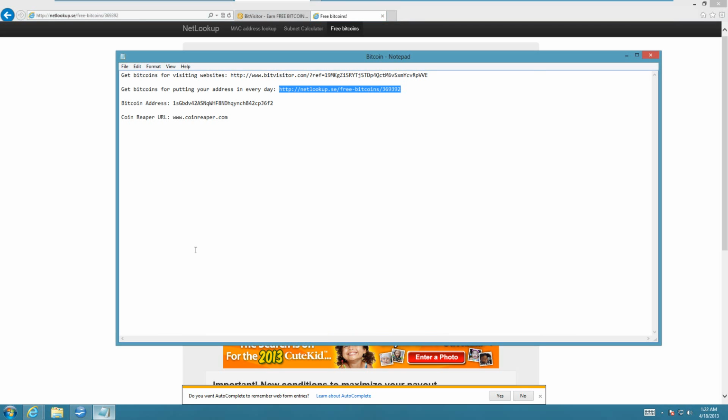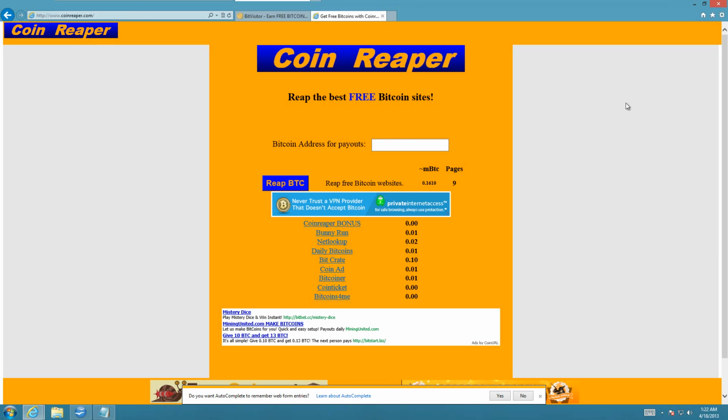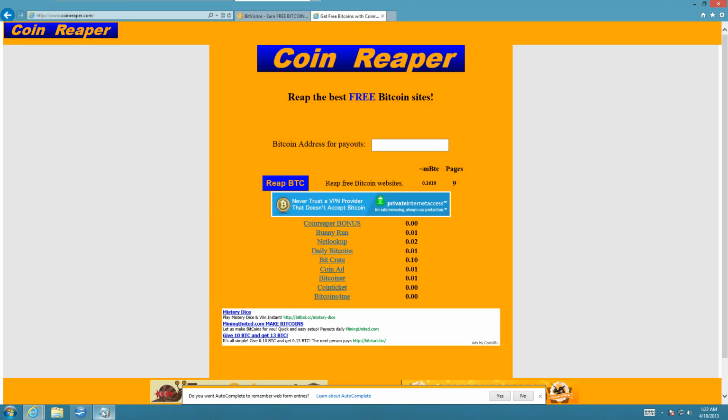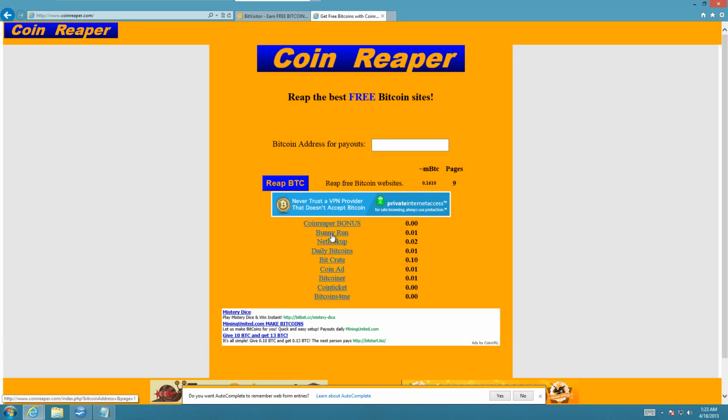Another really good one, probably my favorite, is CoinReaper, which will go through many different Bitcoin sites so that you can quickly go through without having to spend a lot of time. All you have to do here for CoinReaper is go through all of these different websites that give out free Bitcoins. They're the same as this NetLookup one where you put it in every day. Actually, that's even one of the ones included in here. You just have to put in your Bitcoin address, and these ones here you can only put in your link once a day. The CoinReaper bonus, the Bunny Run, NetLookup, daily Bitcoins you can actually put in once an hour, and that'll build up a small amount, and then they'll pay out.